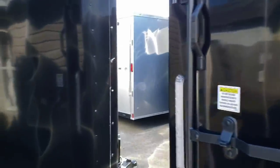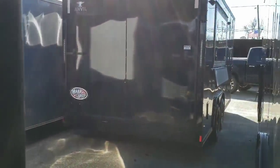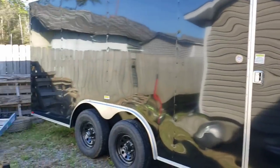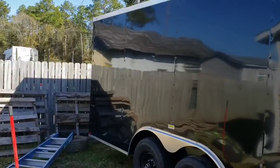Drove all the way up to Georgia. All of these trailers are custom made. Look at all these beautiful trailers, and here's ours. Gorgeous, but it's all the way in the back somehow, some way. We've got to navigate it out of here.